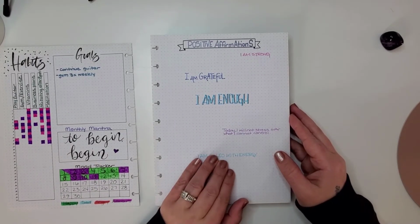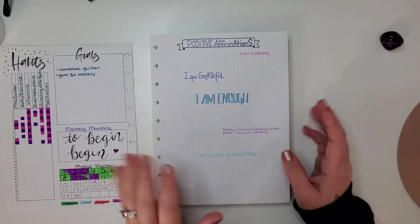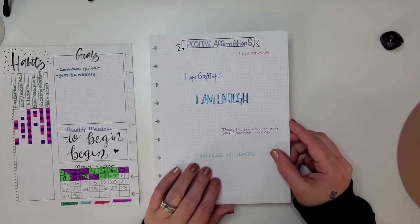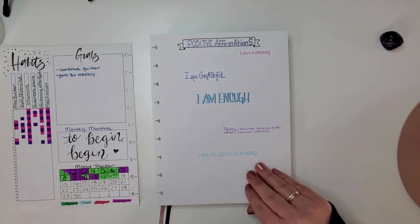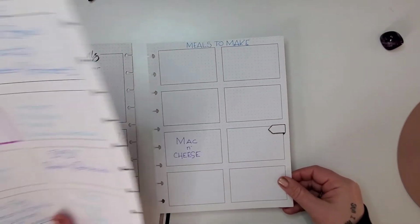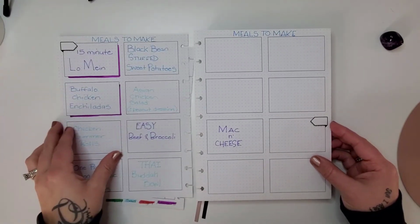So back to these. I think I'm going to start doing this again, even if it's just a couple of words. This kind of caught my eye when I was looking at that as well, so I decided to pull from that. So yeah, positive affirmations, they do a world of wonder.